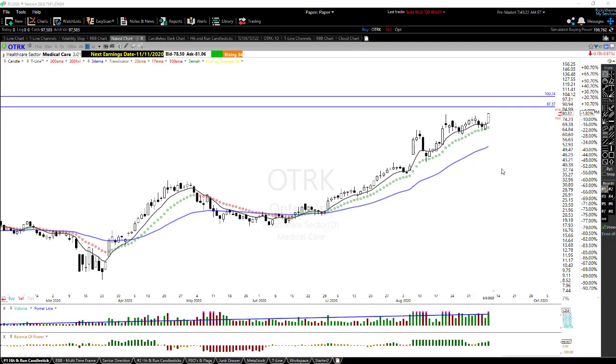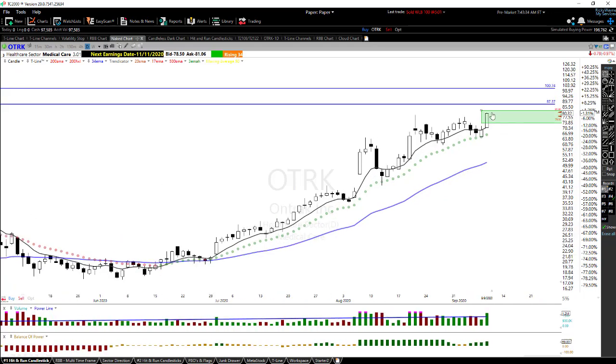OTKR is another one. So if we start to get follow through on this, let's put the buy box in there. Right in this area, I'll be looking for a buy, and if we get one, I'll consider that. But I'm really going to need to see some market help. At least I don't want to see the market tanking.